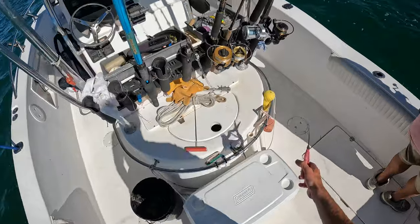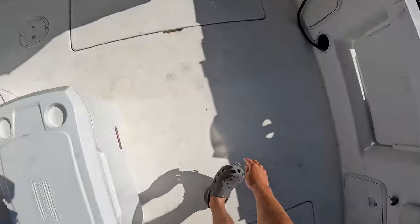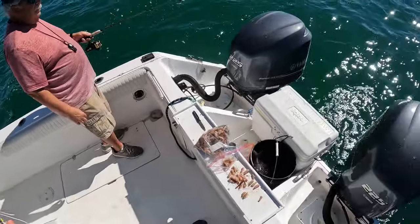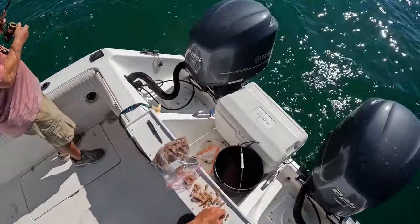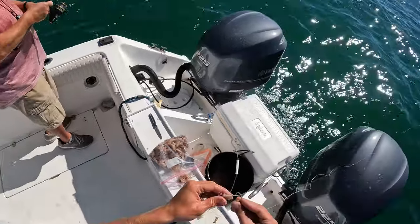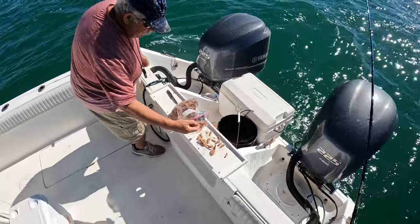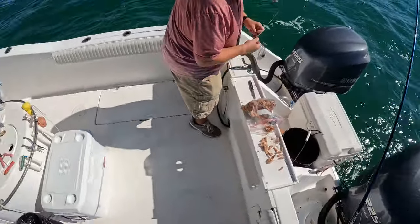I try to chase those up in New Jersey. We get them like October, September, when the real warm water comes and hits us. And the biggest ones are like 8 inches, 12 inches maybe. That's sweet. Yeah, it's not so much bait and weight. It's more like bait and reel.